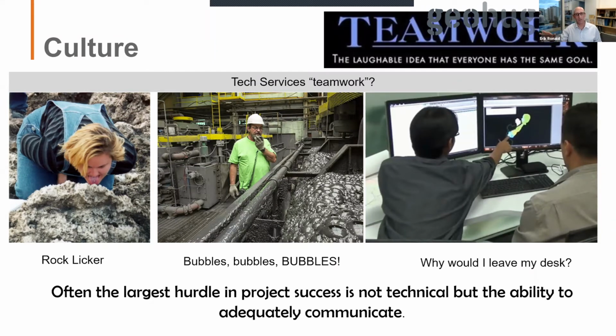And the met, where's the met? Well, they're always just staring at the darn bubbles, right? They are so focused on one thing, and that's their recovery, and nothing else matters. And the engineer, well, you can always find the engineer because he or she never leaves their desk, right? They're looking at the computer all day long, probably with headphones on, and they don't talk to anybody. And that's not teamwork, right?